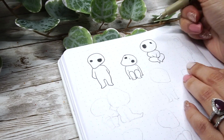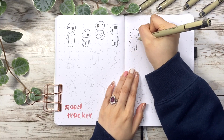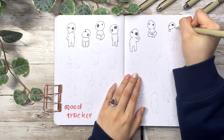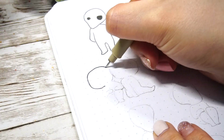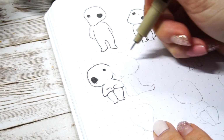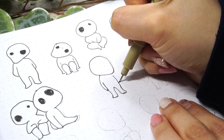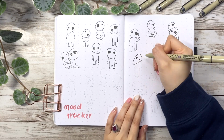And here we have those cute ghost Kudama in Princess Mononoke. They are a sign that the forest is healthy, and they survive or die with the forest. I thought it could be really cute to apply on the Mood Tracker and fill in the facial expressions every day. My husband really liked this idea because I pre-draw the eyes part, so all he needs to do is fill in the mouth section, unlike last month, he had to draw in the whole face by himself.